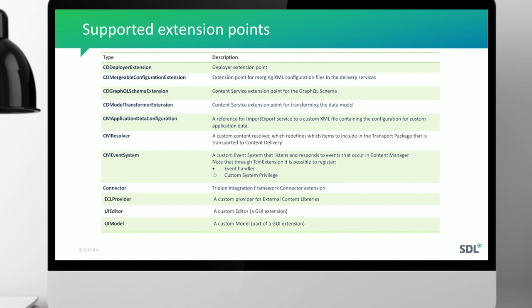Okay, looking through the list of CM extension points, we'll talk about CM application data configuration. Basically, it's a custom XML file for the import-export service that allows you to import custom application data. CM resolver is a custom resolver where you can define which additional items you want to include in the transport package, so they will be transported and published to the content delivery site.